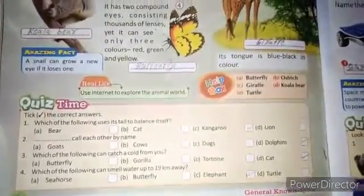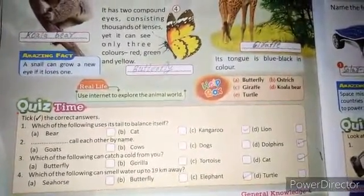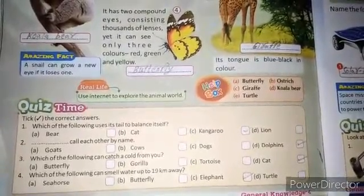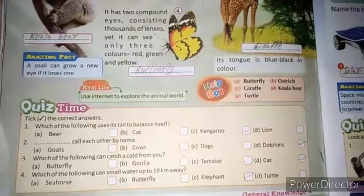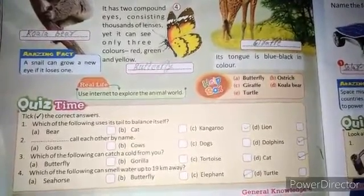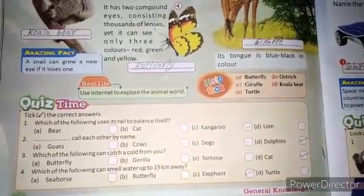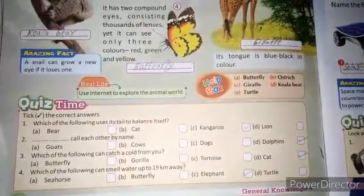Now we will discuss the quiz questions. Which of the following uses its tail to balance itself? The answer is kangaroo. Kangaroo uses its tail to balance itself. Now, which of the following calls each other by names? The example is dolphin. Dolphins call each other by name.